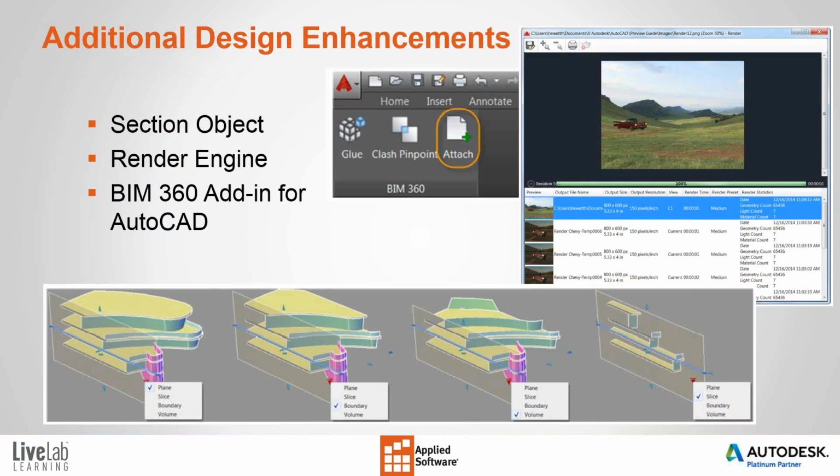Similar to being able to bring in the Navisworks model, we can now bring in the Glue model. Glue is another product by Autodesk that allows us to do online instant collaboration to find collisions and things like that. Just like we can bring in the Navisworks model, we can now bring in these Glue models.